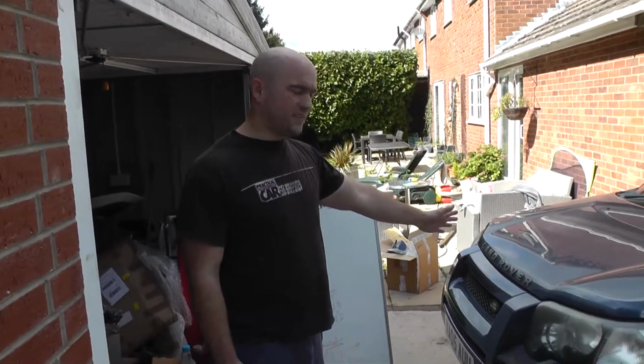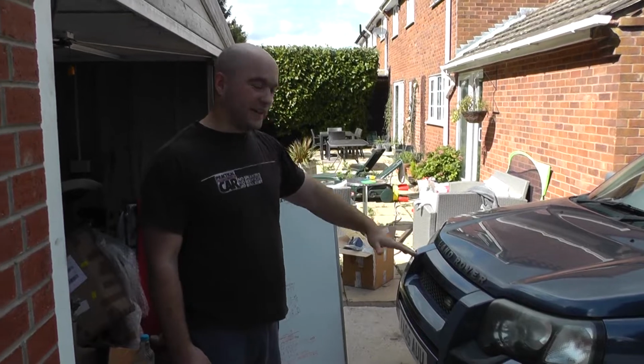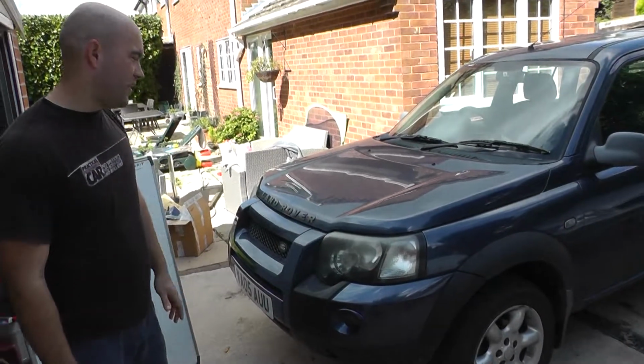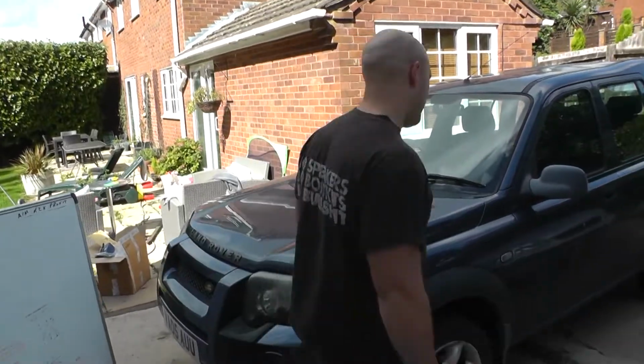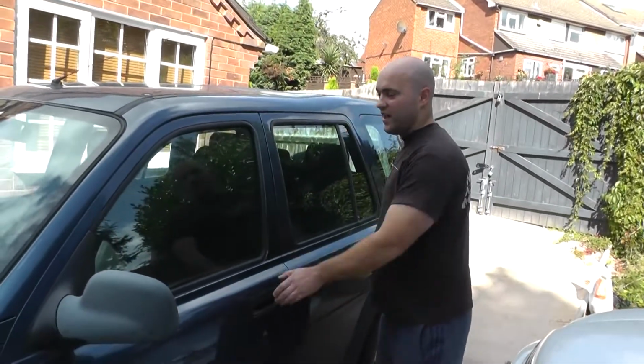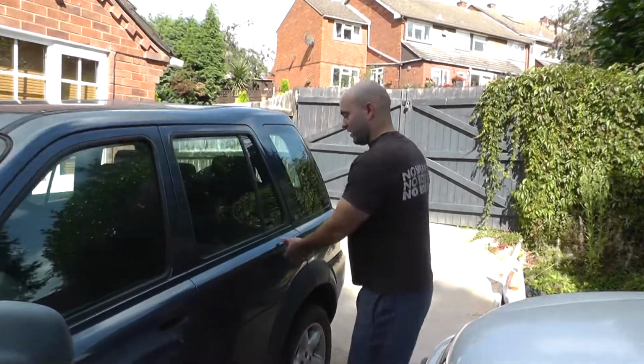So we're hoping to add some value, but first of all, you're obviously going to want to look around the car. This is a Freelander 1, but it's actually the facelift, so it's got a few slight differences, like it hasn't got amber corners and stuff like that. It's in blue. It's in quite nice condition. There's no big dents down the side. That door doesn't work.